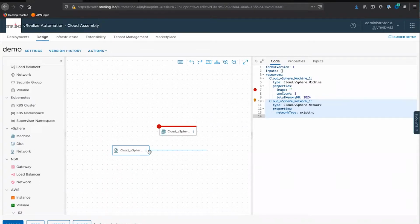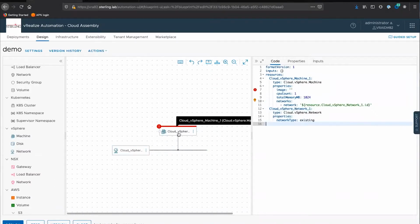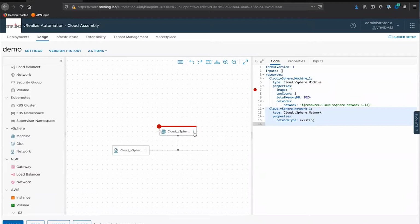And a machine needs to be connected to the network, right? So if you see me hover over, there's this little ball right here. And if I select it, I can drag it over. And there you go. This connects the machine to the network. And you can see here that it adds the code necessary to link the two together.